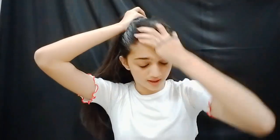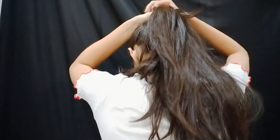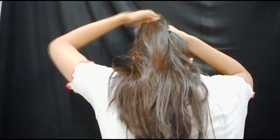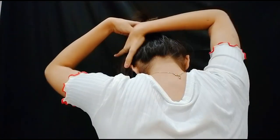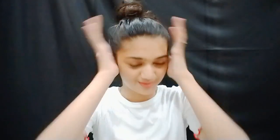You have to put your hair behind, take it into a high pony. So I'm going to turn around so that you can understand. So guys, this is hairstyle number 5, the messy bun. I hope you all understood it. It's a little complicated at the start, but once you're used to it, it's quite quick to do. So I feel so relieved. And this is hairstyle number 5, and we are done with it.